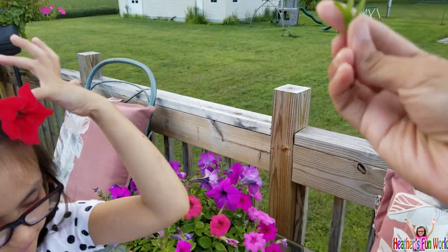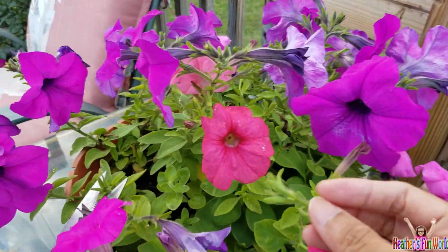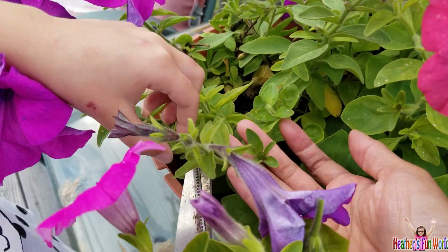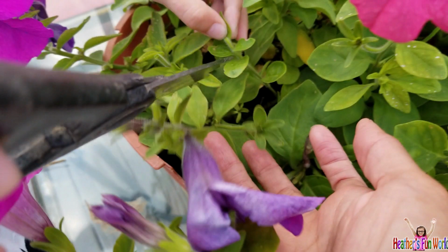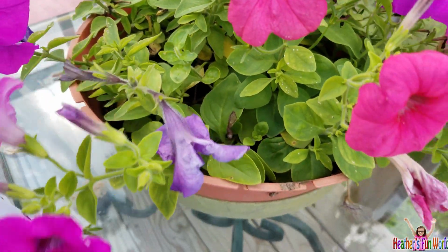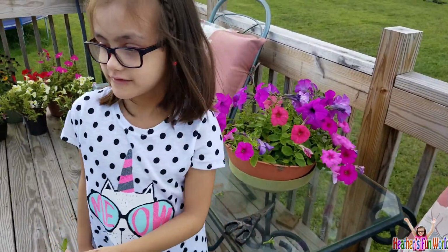What is that? Spent flower. Let's look around. It had this. Oh, look at the seed. See that? Down at the bottom of it. There you go. So show them the seed. See the seed? The seed pod.